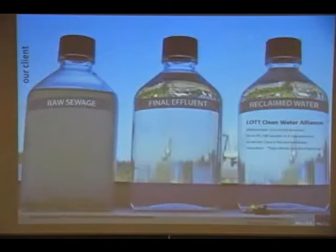So LOTT has 10 public values that guide the planning and implementation of LOTT's programs and capital projects. And I'm going to mention 2 really briefly. The first public value involves their existing treatment capacity. LOTT is tasked with maximizing their current capacity to avoid and delay costly facility expansion.